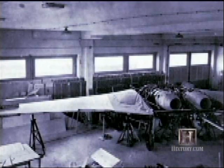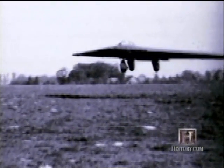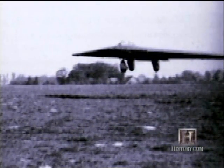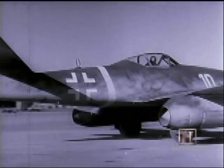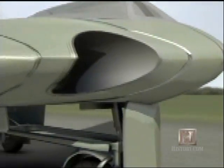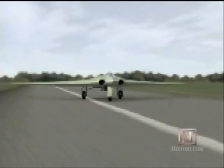By 1942, they are working on a 61-foot wingspan aircraft called the HO-9. This would be powered by the Junkers turbojet engines that were to be fitted to the Me-262. The Horten number 9 was the pinnacle of the brothers' development of the flying wing. And the prototype achieved a speed of something like 500 miles an hour.